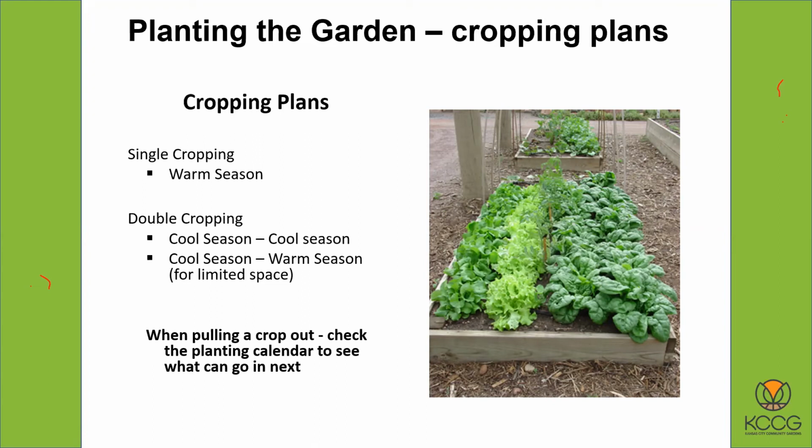And then those lettuce plants can still finish, and you can still finish harvesting the lettuce and the spinach, because it'll take a while for the tomatoes to get big. And so that way you've had a cool season crop and a warm season crop from the same space. So that's really helpful when you don't have very much raised bed space.